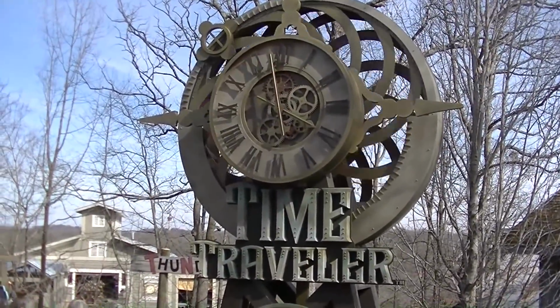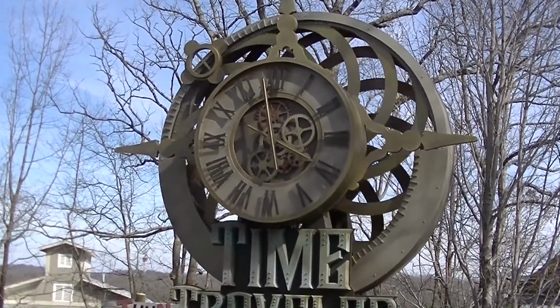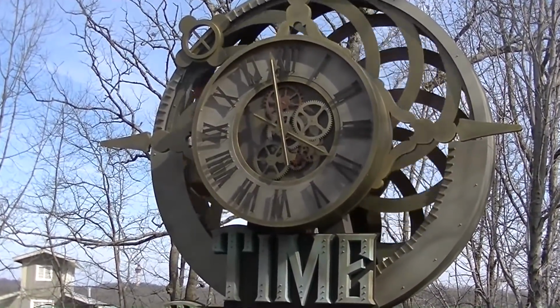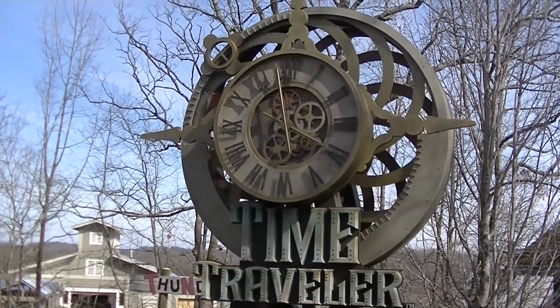So the front entrance side for Time Traveler is really world class. It might be the best thing about the ride. You can see it looks like these wood panels are being pulled into the center of the circle clock here. Really, you can see that the outsides are spinning one direction and the insides are spinning the other, but it's a really cool optical illusion.